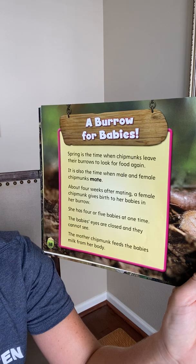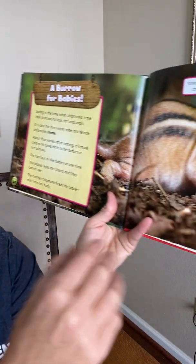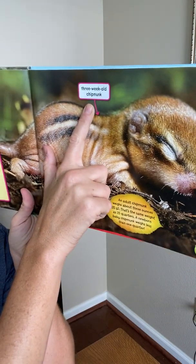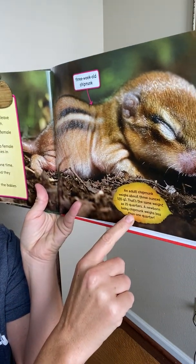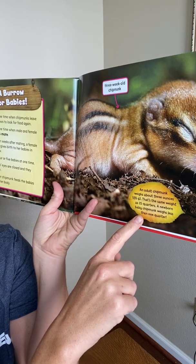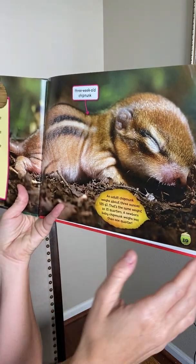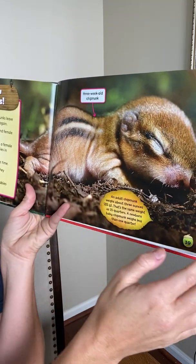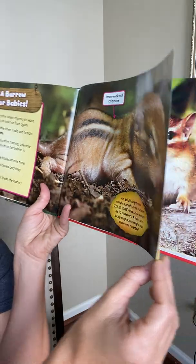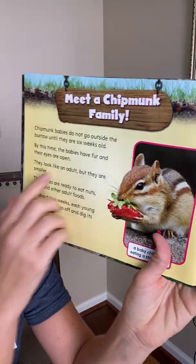The babies' eyes are closed and they cannot see. The mother chipmunk feeds her babies milk from her body. I see a label. 3-week-old chipmunk. Caption. An adult chipmunk weighs about 3 ounces. That's the same weight as 15 quarters. A newborn baby chipmunk, like this little friend, weighs less than 1 quarter. Meet a chipmunk family. Ding, ding, ding.